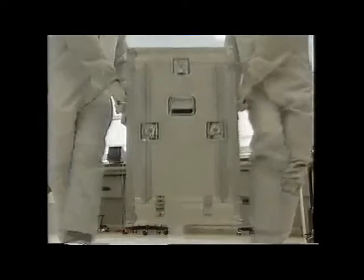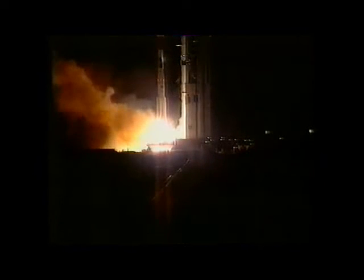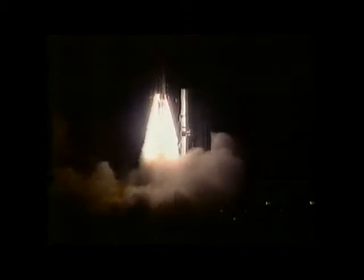Next stop is South America. There it will be launched on a rocket, taking it far above the Earth. But how will it stay up there? What will stop it just falling back down again? To answer that, we have to go back in time.